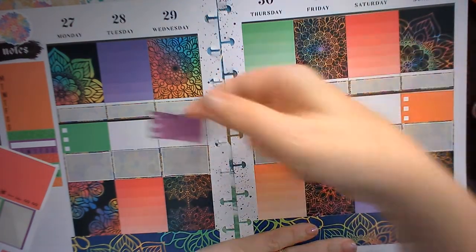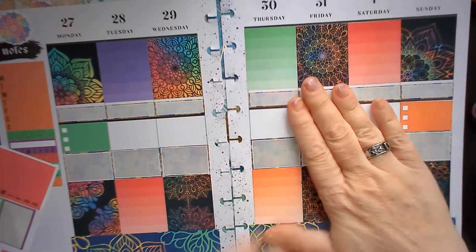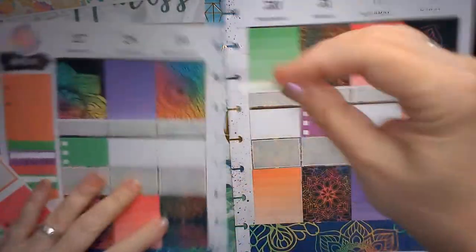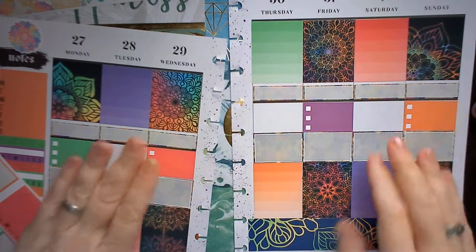I mean, yeah, it really is. Just put the goddamn thing down. Crooked. Crooked, I tell you. It's okay.